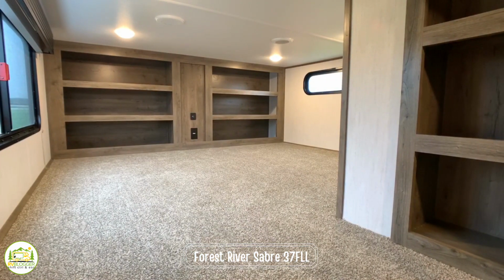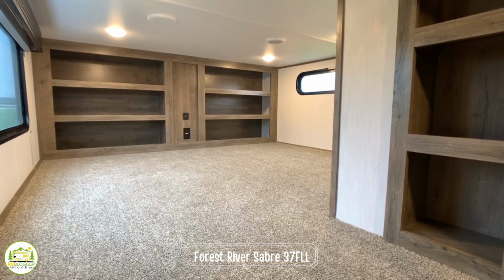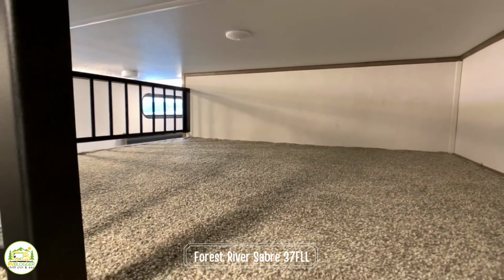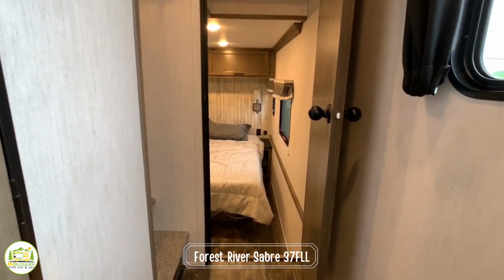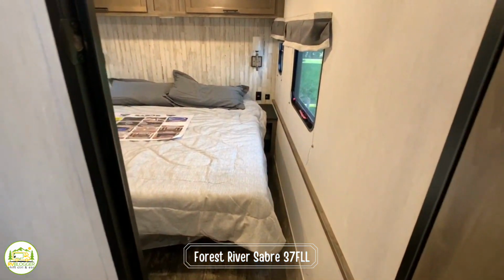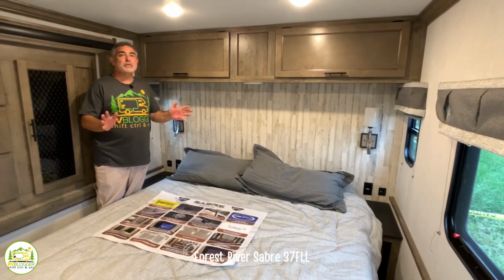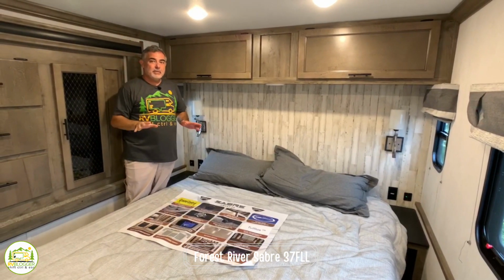And there are actually 2 lofts in this particular fifth wheel. You could have at least 4 or 5 or 6 kids sleep up here in both of these lofts. Just past the loft area, you step down into your sunken master bedroom. This master bedroom feels really good. There's a ceiling height in here about 6 feet 4 inches.